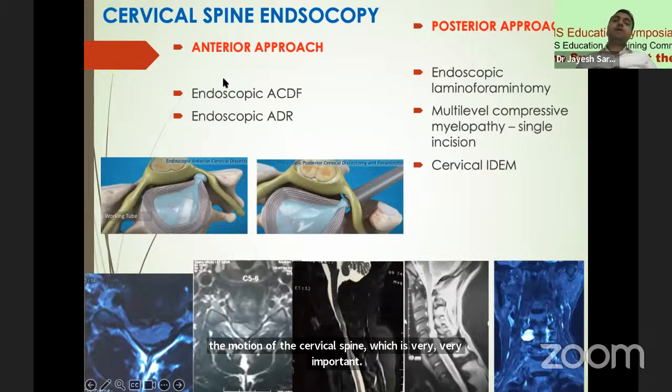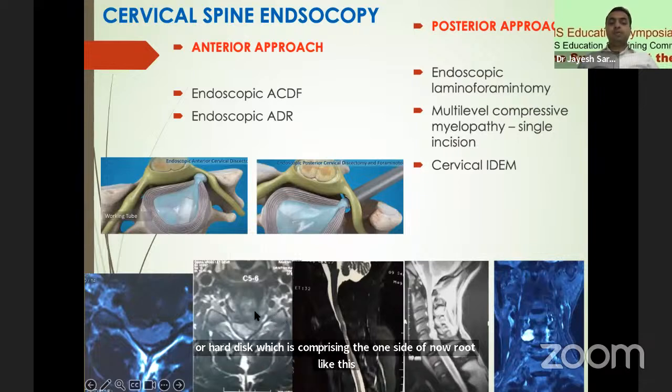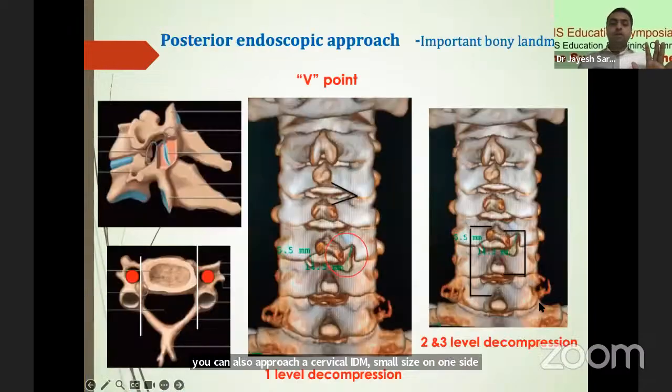The anterior indications of cervical spine endoscopy, which can also be done with the tube, are ACDF and artificial disc replacement. For the posterior approach, the indications are a young patient with a unilateral soft or hard disc compressing one side of the nerve root, like this C4-5 and C5-6 prolapse. This requires endoscopic laminoforaminotomy. You can also operate on multiple levels of compression, compressive cervical myelopathy at 2 or 3 levels, by a single posterior incision where it is indicated. You can also approach a small cervical IDM on one side in a young patient; this is indicated by endoscopy.